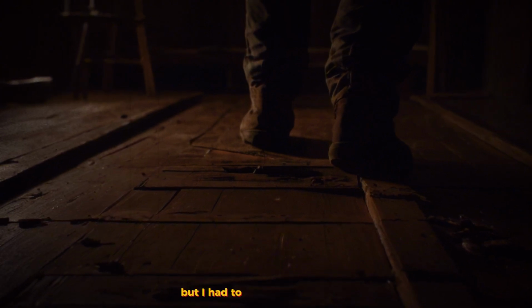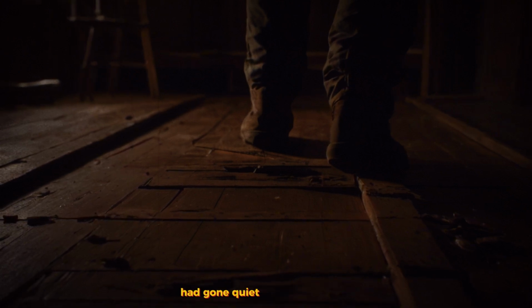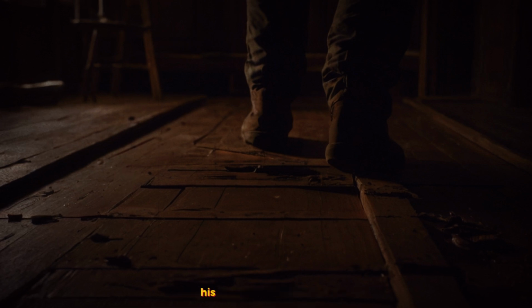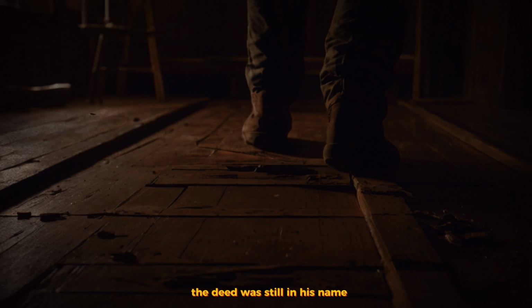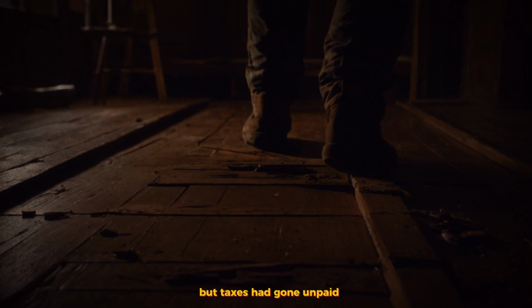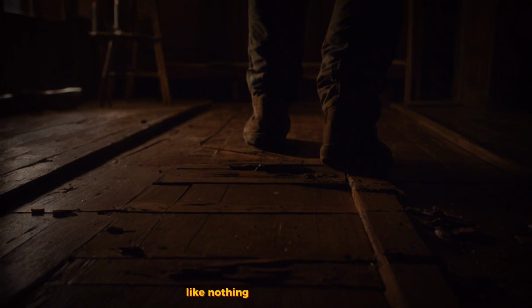But I had to. The house hadn't sold. The investor who'd bought it and tried to flip it had gone quiet. His email bounced. His number rang endlessly. According to public records, the deed was still in his name, but taxes had gone unpaid. The Grayson house sat dormant, wrapped in mist and neglect, like nothing had ever happened.